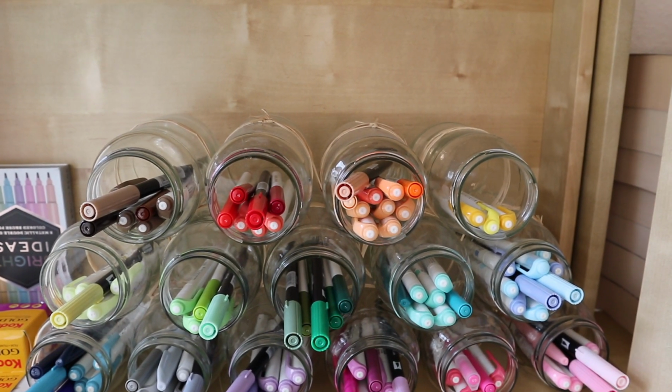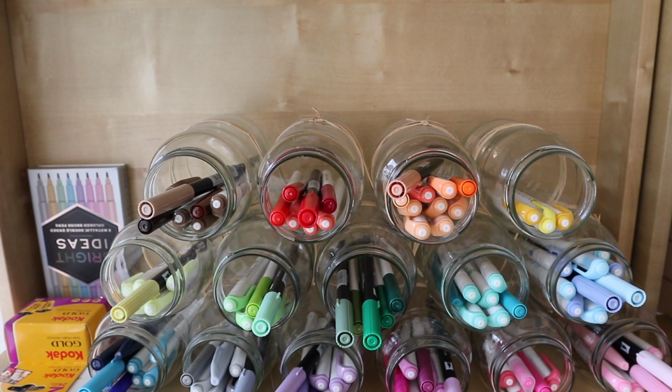In here I have my Tombow Dual brush pens, my Crayola Super Tip, my Zebra mild liners, and more. And also to the side I have my metallic brush pens. So yeah, that is definitely my favourite shelf out of all of them. In these shelves I also keep my Wacom drawing tablet.